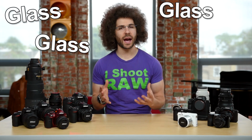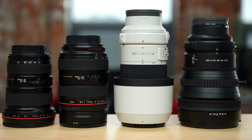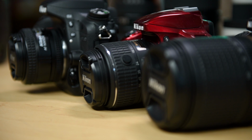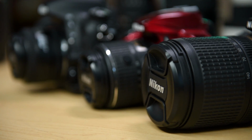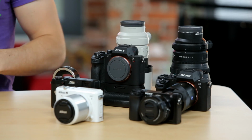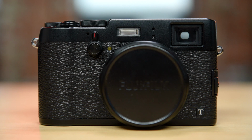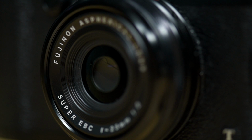Now that we've talked about bodies, let's take a look at lenses. I like to say glass, glass, glass, glass, glass. And what that means is I like to put the best lenses in front of whatever body I'm using. Now, on the DSLR side, you tend to have more lenses to choose from, but they also tend to be slightly larger. On the mirrorless side, you tend to have less choices of lenses right now. Even going as far as some of the cameras, the lenses don't even come off. But being that the lenses tend to be smaller and lighter, it makes it much easier for travel.